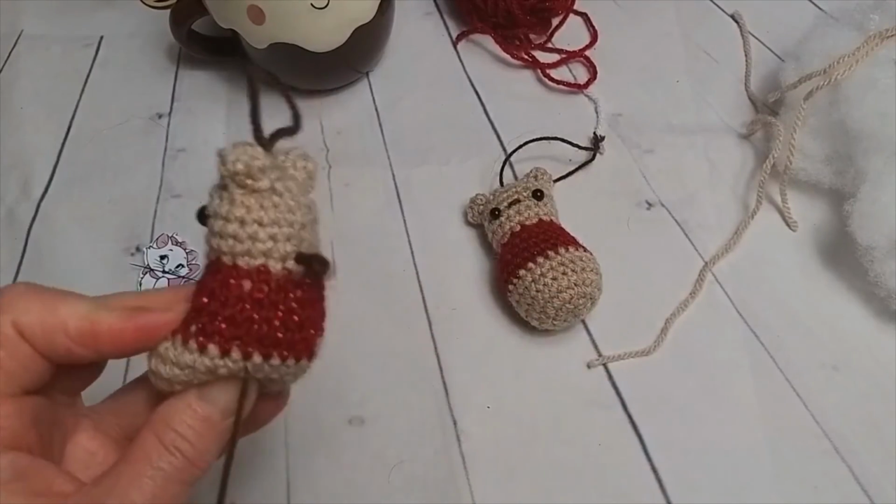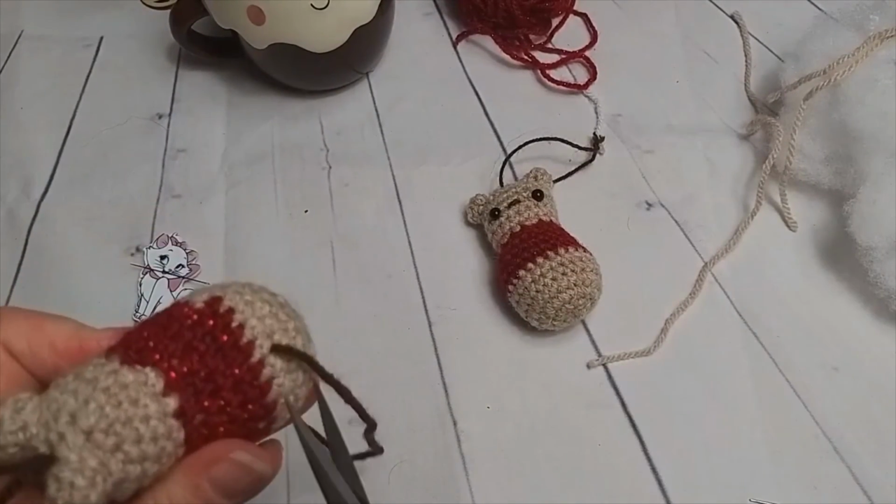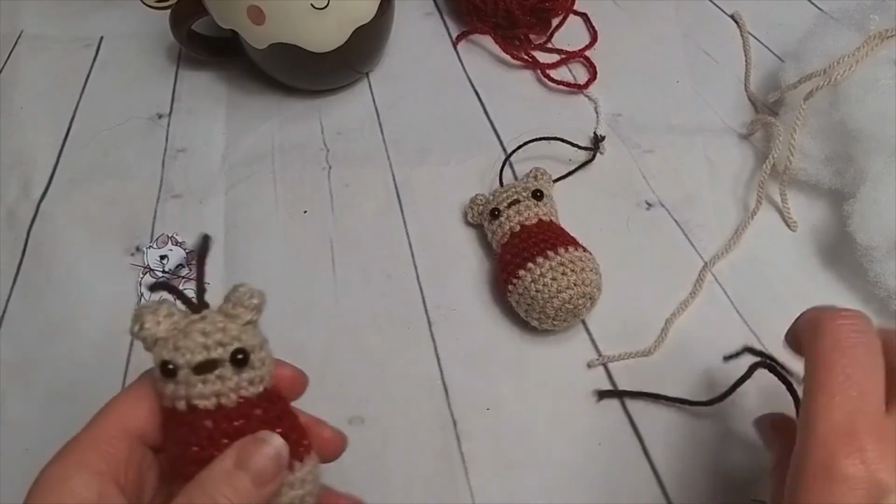One and two. I moved from the camera then. I hope you saw what I was doing. You could use a bit of ribbon. You don't have to use the yarn.